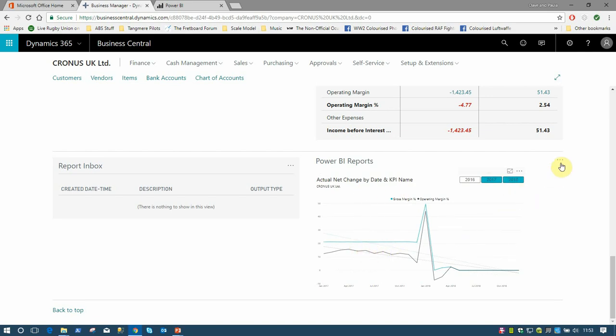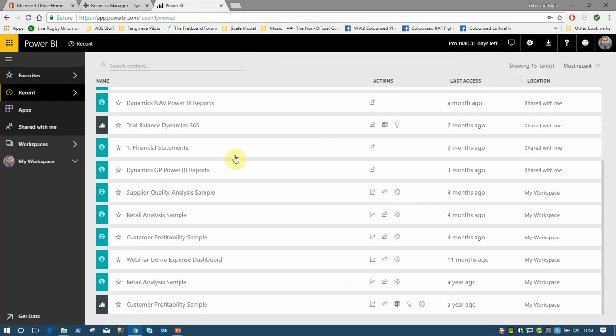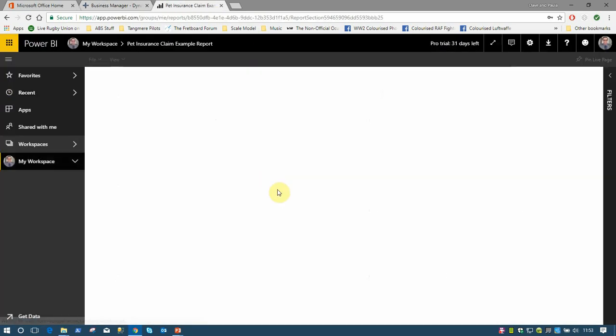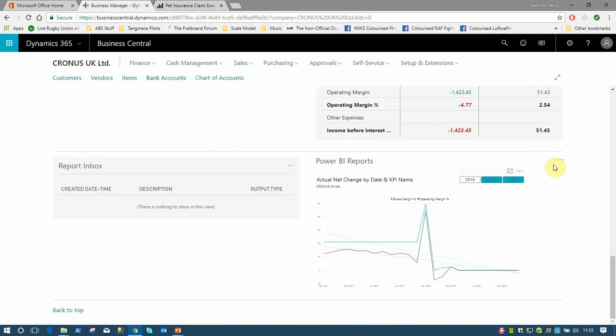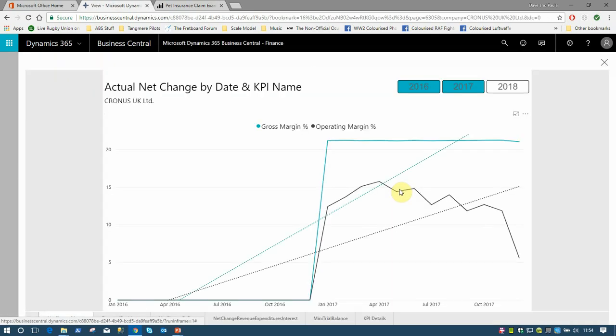Now, some people may say, well, that's really small. I don't know how useful that is, especially if I've got a very detailed dashboard like this one here. And yes, you wouldn't be wrong. But you do have an option here to expand the report. And when you expand the report, what it does is it opens that report full page for you.